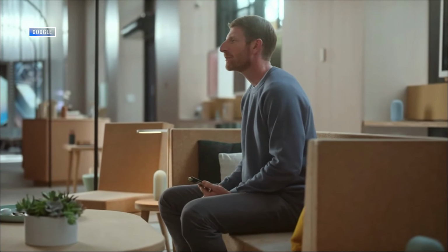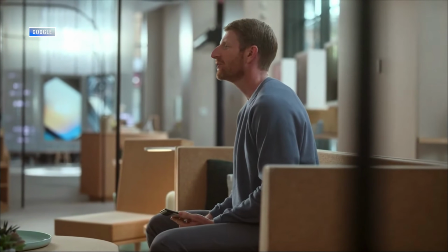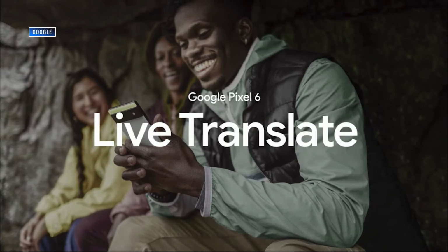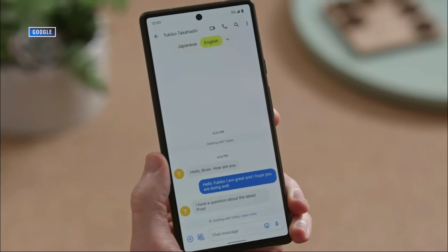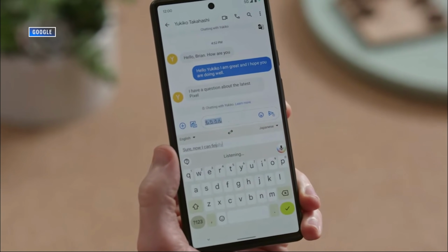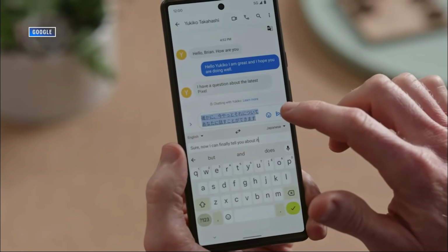We all have friends or family members whose native language isn't the same as ours, and I've always wished I could speak with them in the language they're most comfortable in. With Pixel 6, I can finally do that. My sister-in-law is Japanese, and here's a message from her. It says, "I have a question about the latest Pixel." Now I can reply in English, and it will show up in Japanese for her. Sure, now I can finally tell you about it. It all happens right on the device in the Messages app, so I don't have to deal with cutting and pasting text into Google Translate.